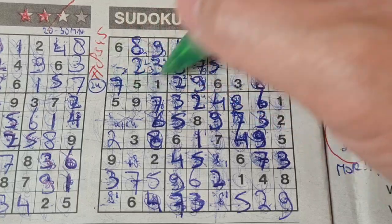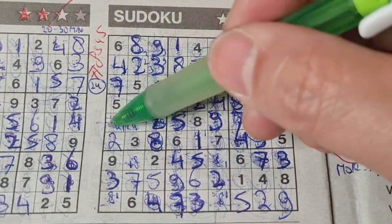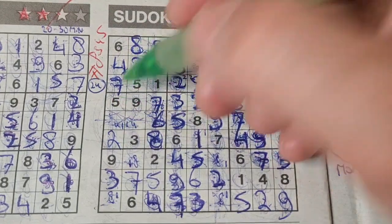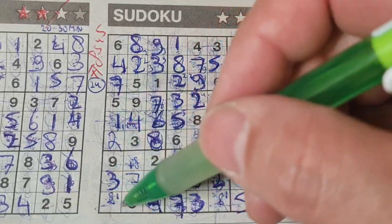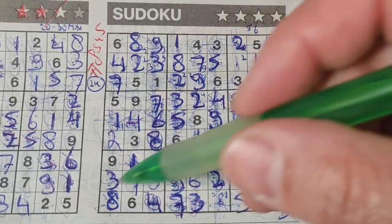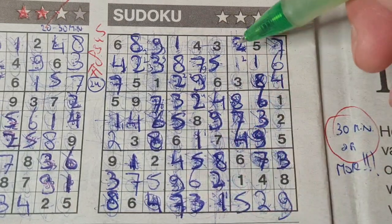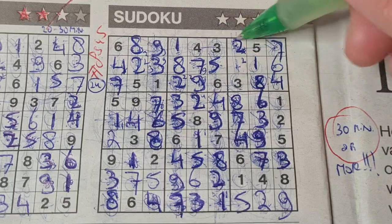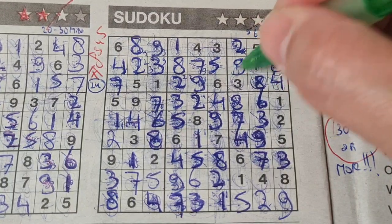So one number left in this big square for the middle. 1, 2, 3, the 4 is missing. 1 and a 4, we have a 4 in the first column, no 4 there, 4 should be here, and a 1 goes there. 1 and 8, we have a 1 in the first column, no 1 there, 1 should be here, and 8 goes there. 1 and 8, we have an 8 in the last row, no 8 there, 8 should be here, and a 1 goes there. And the final number in this big square, 1, 2, 3, 4, 5, 6, 7, 8, the 9 is missing.